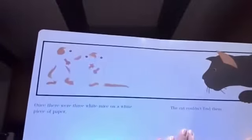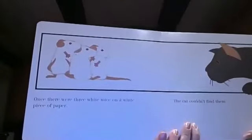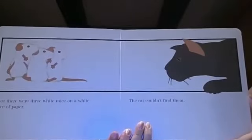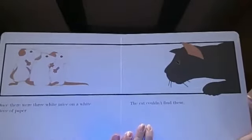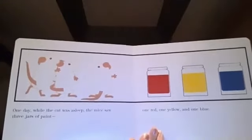Once there were 3 white mice on a white piece of paper. The cat couldn't find them. Wonder why. One day, while the cat was asleep, the mice saw 3 jars of paint, one red, one yellow, and one blue.